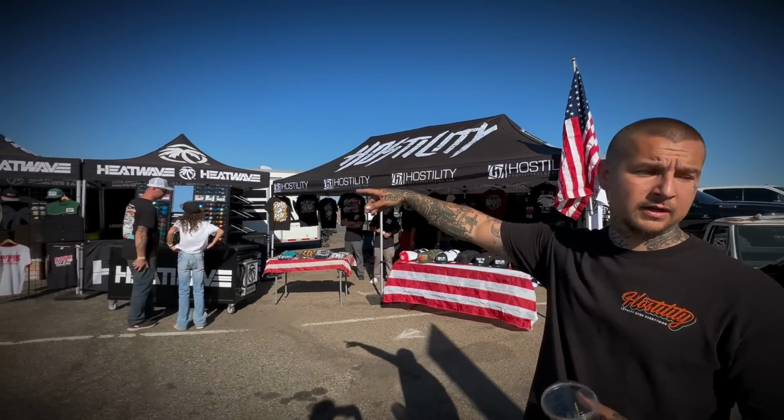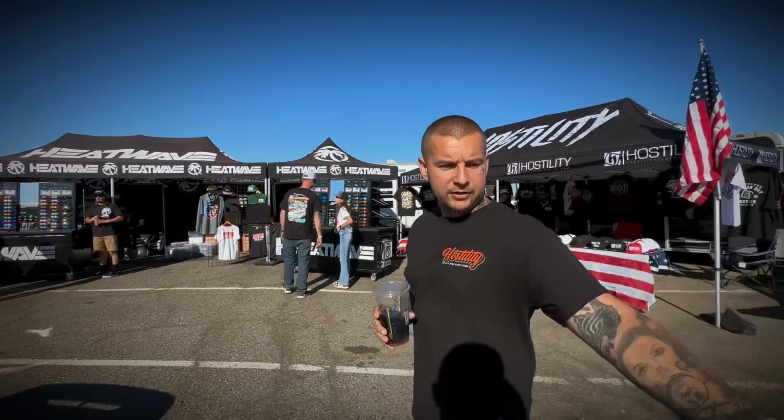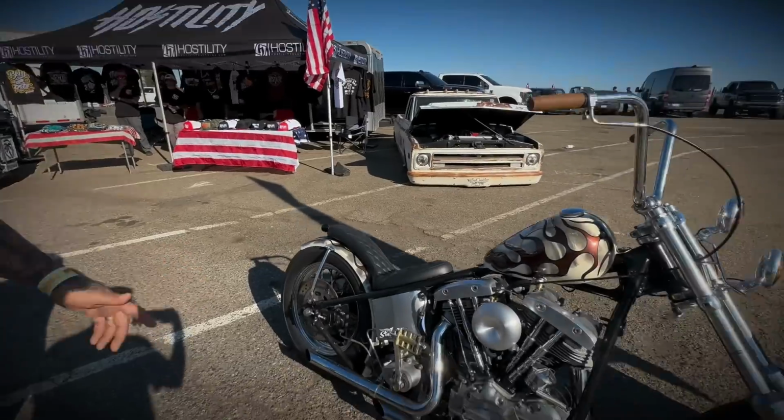All right, what up, everyone? We're out here at Truck Mania. We've been super busy for like the past few weeks, so I haven't posted anything again. But this is one of the biggest shows of the year for us. We're teamed up with Heatwave. We brought the chopper out that I just finished building. You guys have seen it a little bit on the YouTube.